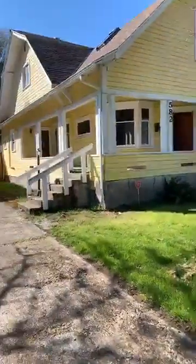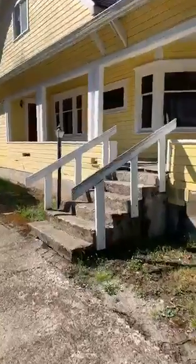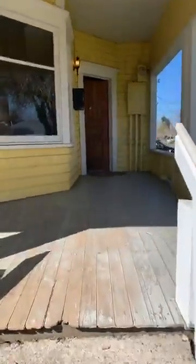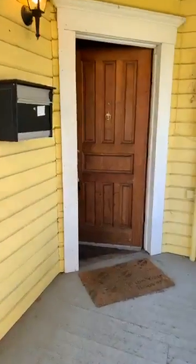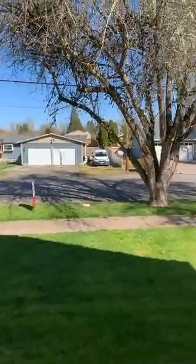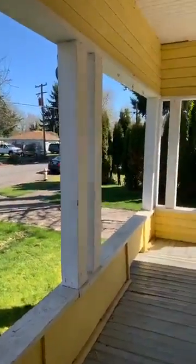Lots of potential with this one. So it's gonna be a pretty clean slate for you to implement all of your own ideas into it. So let's see here. Great front porch. And then I'll just show you your view from your porch. Again, super quiet neighborhood.